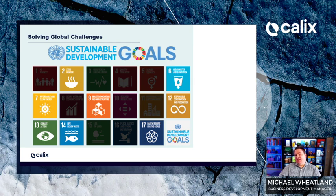Clean water and sanitation, as you would know, Calix is the best magnesium hydroxide supplier in Australia. We've got a reputation as having really high quality products, and that directly impacts clean water and sanitation through odour control, through corrosion control within the network. That applies to the sustainable industry and infrastructure goal as well, number 9. So the reduction in hydrogen sulfide reduces the corrosion in the network as well.